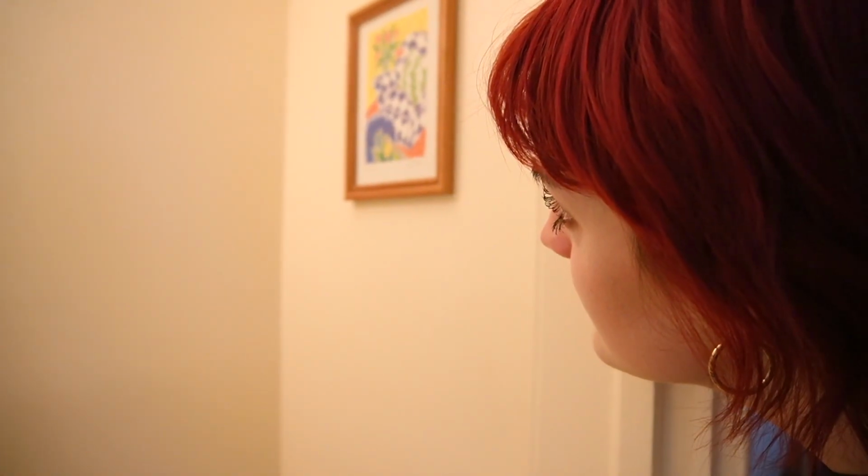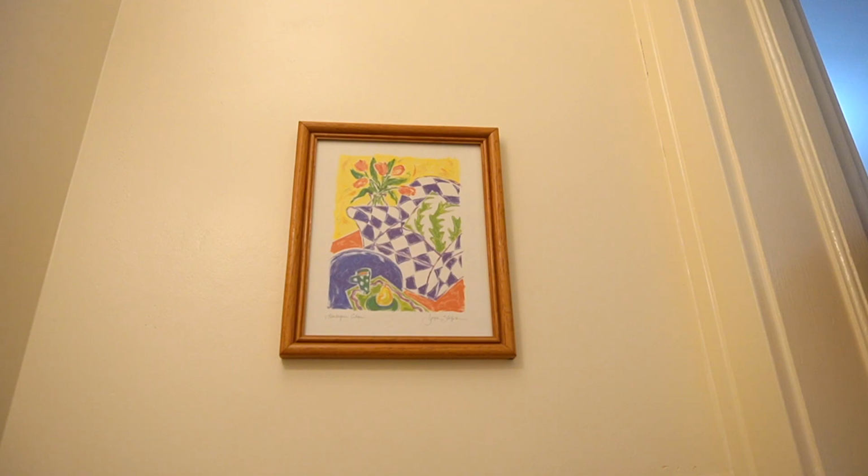Right in front of the toilet, there's this picture. I didn't know where else to put it, so I put it in here. And I look at it every single time I use the toilet in here. It's pretty sweet. It's got great colors.